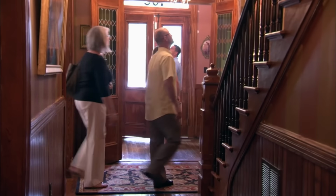You want to just be able to walk in? Yeah, I do. The buyer expects the house to be move-in ready. It's going to take a lot of effort and time and even money to change what's in the house now.